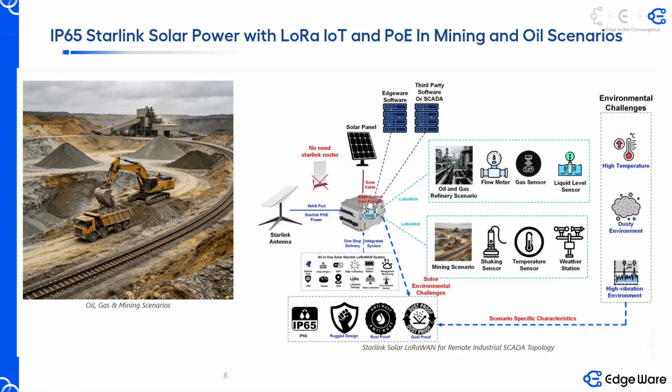On the other hand, this Starlink solar power node is naturally an edge control node. So we can embed the edge control data processor unit inside, so it can process the LoRaWAN data and report to the software platform. You can use our software platform, or we can report to the SCADA system, which most industrial scenario customers use. But not only reporting, we can make some local programming to make special control and special calculating locally.